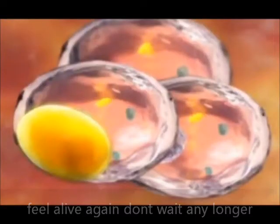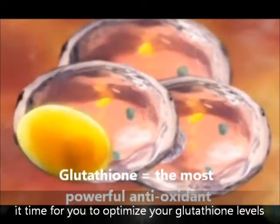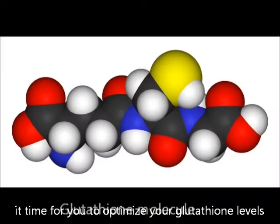Glutathione is the most important antioxidant in the body. It's known as the master antioxidant and the master detoxifier. And it's important that we all optimize our level of glutathione. We just don't want to barely get by.